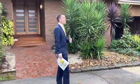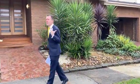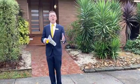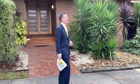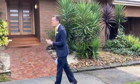The home itself has flexibility. Multiple living zones, 4 bedrooms, 3 bathrooms, double lock-up garage, plenty of living zones to create multiple bedroom or living zone scenarios depending on your family setup and depending on your future. This home is certainly one thing that I can imagine. It's adaptable.